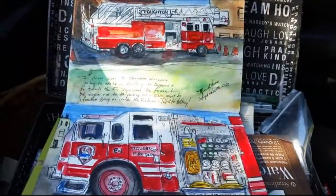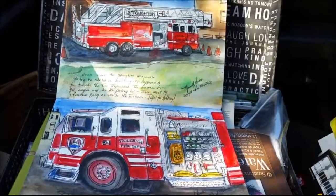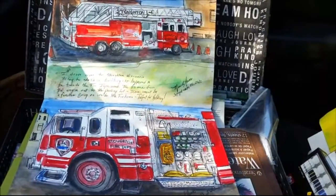With the fire engines. These are the last two that I did today. And I have time to do one more today.